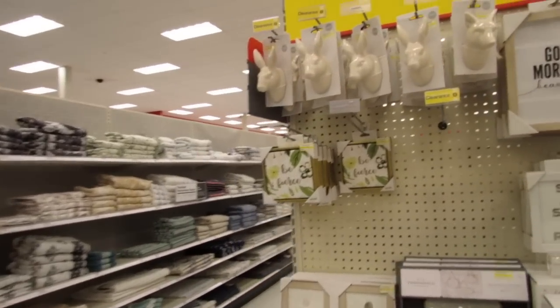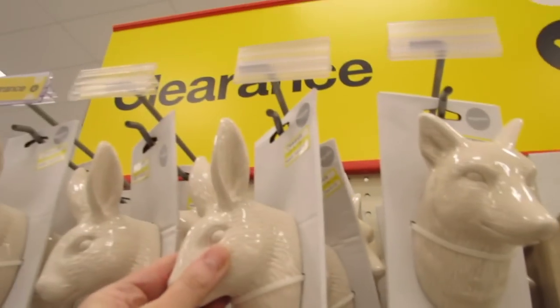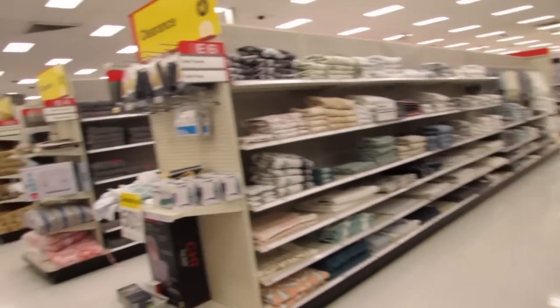Oh my gosh, you guys, bunnies for $3. So, so cute. I can't compete with the loudspeaker.